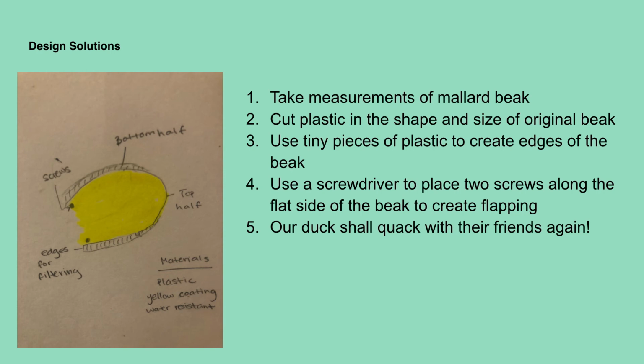So my step-by-step guide was to make sure that we took measurements of the mallard's beak, and then we would cut the plastic into the shape and size of the original beak of the mallard, use tiny pieces of plastic to create the edges of the beak, and then use a screwdriver to place 2 screws along the flat side of the beak so that it can flap. And hopefully our duck will be able to quack with their friends again.